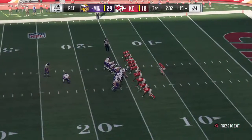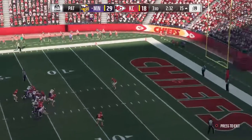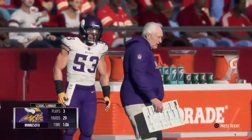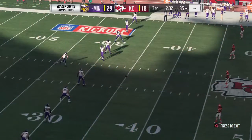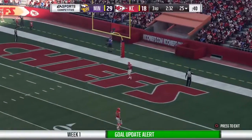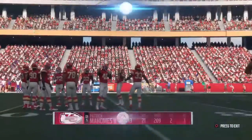Now Forbath for the extra point. And it's no good. It has not been his day. That's the 2nd extra point he's missed so far. Set now to kick this one away, and off it goes. And that'll carry over the back line of the end zone for a touchback. And now here comes Kansas City.